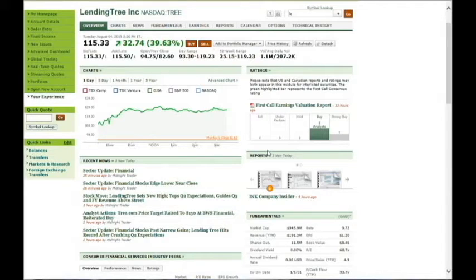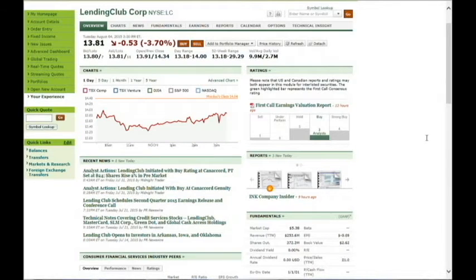So today LendingTree reported well, their guidance was better than expected, and they received a couple upgrades, and the stock was up almost 40%. Now meanwhile, a similar company, LendingClub, fell to as low as down over 5%, just above $13, when they've had a high of 29.29 in the past 52 weeks. So there is potential for some huge gains in LendingClub if they can report well after the bell.